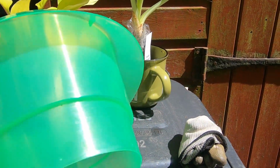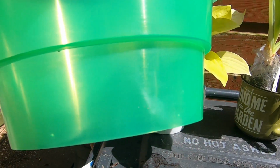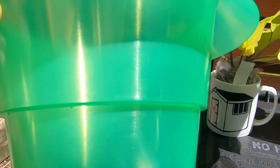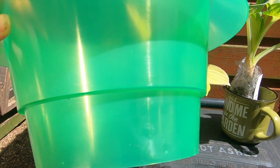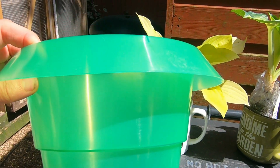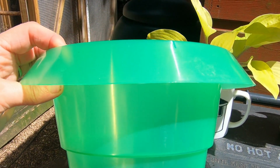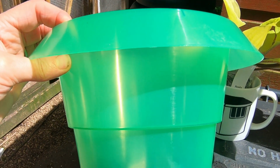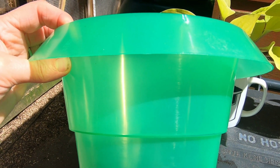I could even, thinking about it, put some copper tape around that. In fact, I'm going to do that. I'm going to put copper tape around that as well if I've got some, because slugs don't like crossing copper, and they definitely don't, because I've used that on my sunflowers before. So I'll put these in situ and let you see them, and then I'll keep you posted as to their success or not.